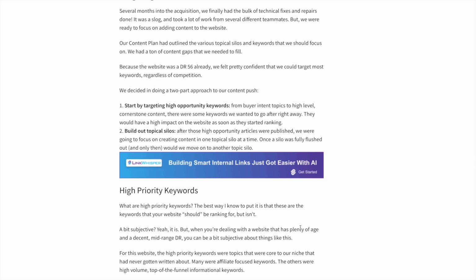What do I mean by high opportunity? From buyer intent topics or high level, high volume cornerstone content, there were some keywords that we just wanted to go for right away. How do I define that? Well, the best way I know to put it is that these are the keywords that your website should be ranking for, but it isn't.